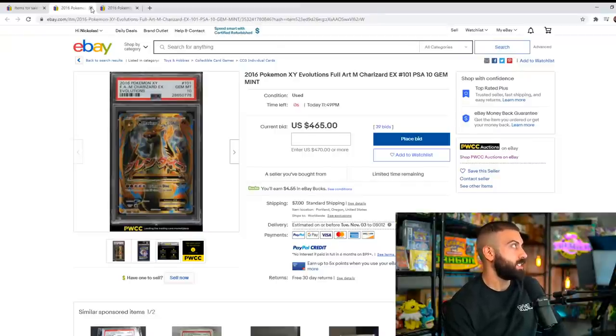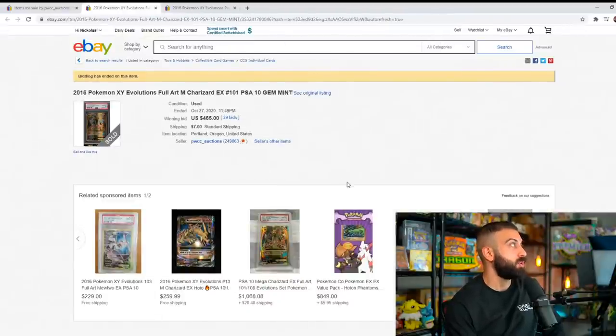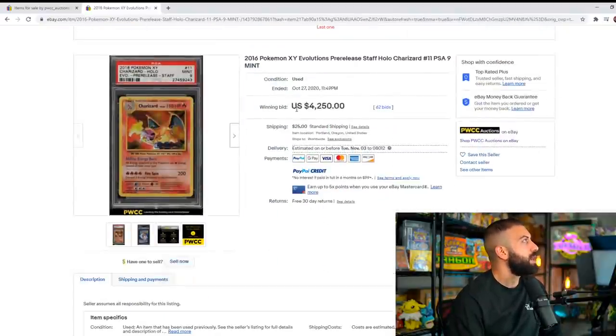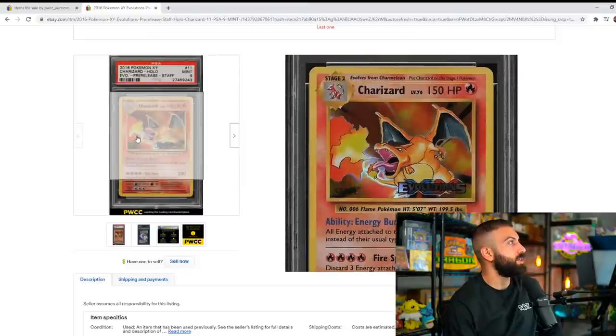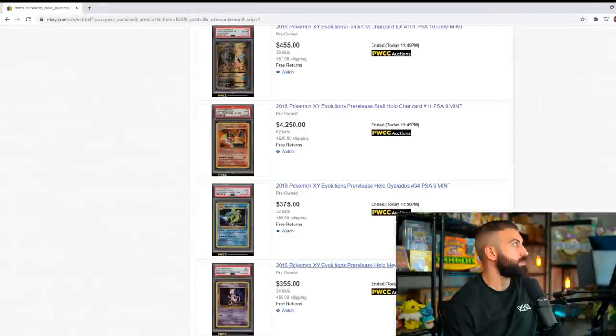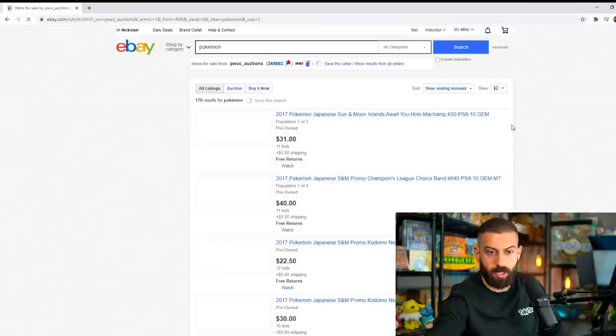So it goes to show you, even though this card's rare, it's got the full art, it's got the texture, it goes for about 500, whereas the original Charizard base set in a 10 goes for like $6,000. That's the power of the original base set Charizard artwork, guys. A 9 Evolutions Staff pre-release card Charizard going for about 4,250 in a PSA 9. All right, so let's get a reload here and see what we're looking at. See how much is left here.